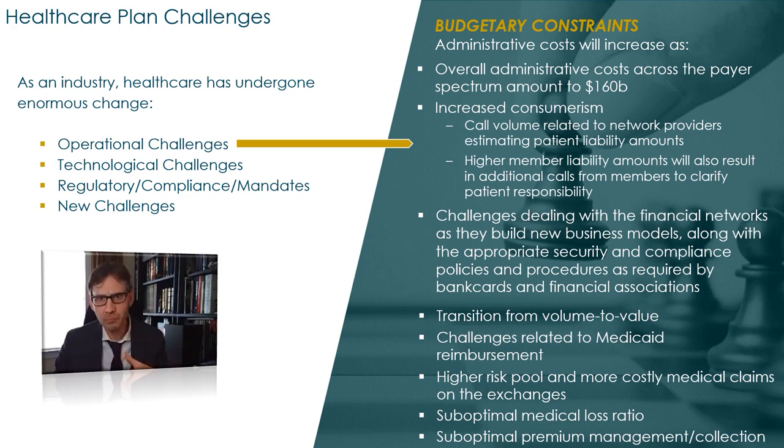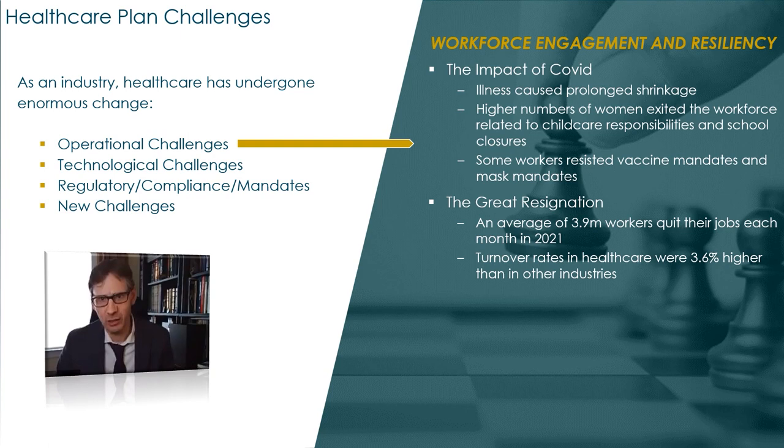There are workforce engagement and resiliency challenges. So just speaking kind of in recent history, the coronavirus pandemic has impacted all sectors of the economy in both 2020 and in 2021. All businesses across the country, across the world, have seen their supply chains interrupted. They've seen demand for certain products and services decline.